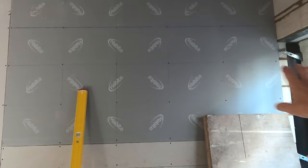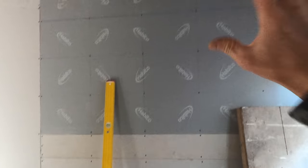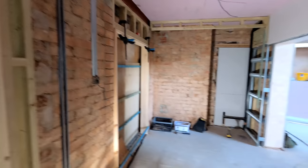It's going there because there are going to be coat hooks across there, because this is going to be a little bench area for putting your shoes on and stuff like that. We've only got a few of these boards, so that's why we've just done that bit. There's also going to be Habito in this area, which is going to be the larder, and across here as well, because there are going to be some wall units there. We will be using that in various spots around here.